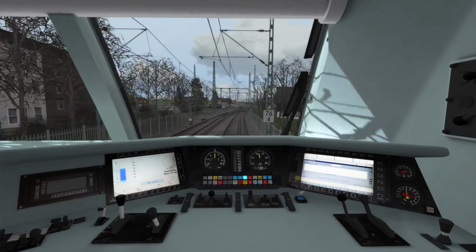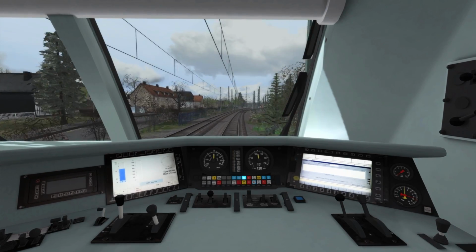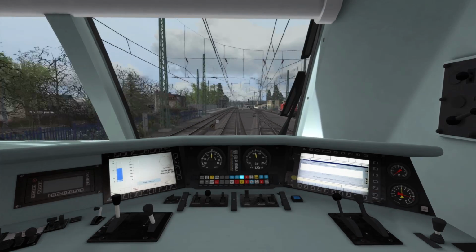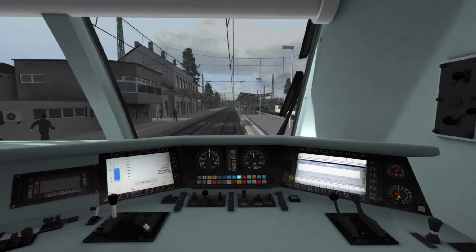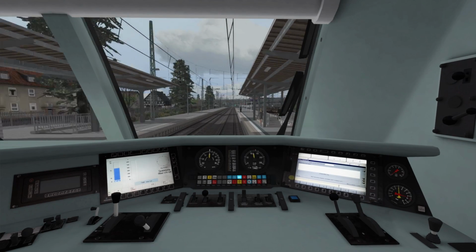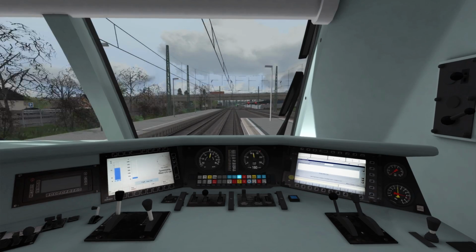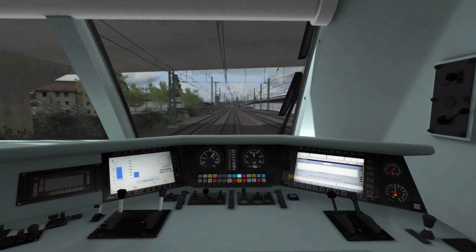The speed limit will very shortly be going back up to 160 km per hour as we enter this next station here, which is Weiss Bentham. And we can accelerate towards 160 halfway through the platform, so I've just cut the power down. I've now increased the AFB setting, and we're now accelerating up towards 160 km per hour. I'm just going to go up to full power to do that.